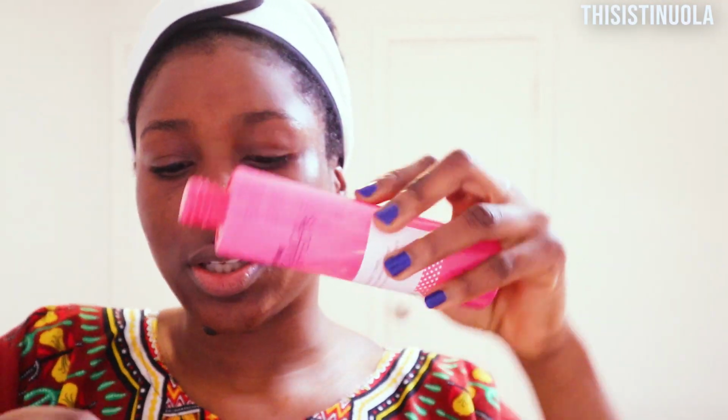Now that my face is washed and cleaned, I'm going to use my toner to go in and just open my pores. This is the toner I'm using. So I'm just going to go in and clean my entire face with the toner. Just going to be gentle with it as much as possible.